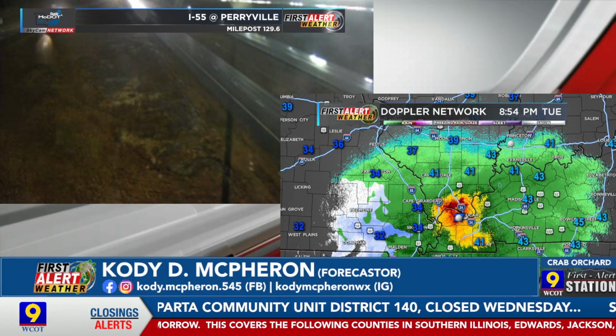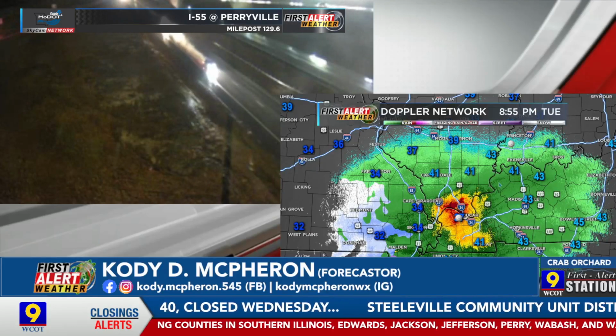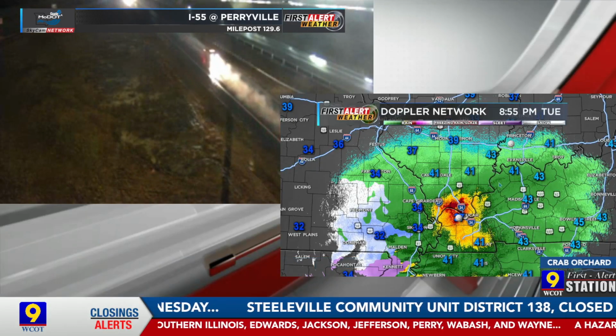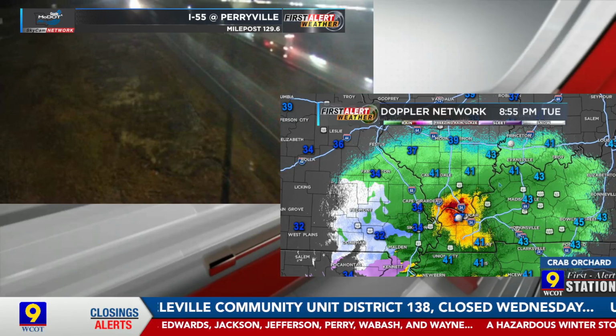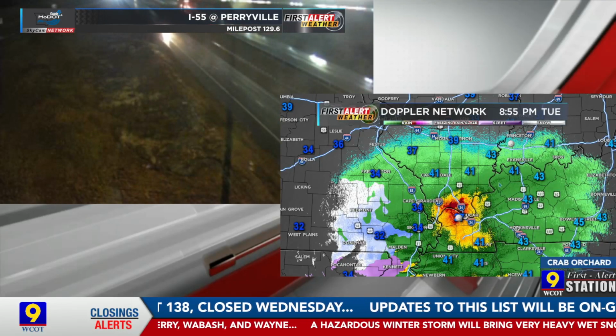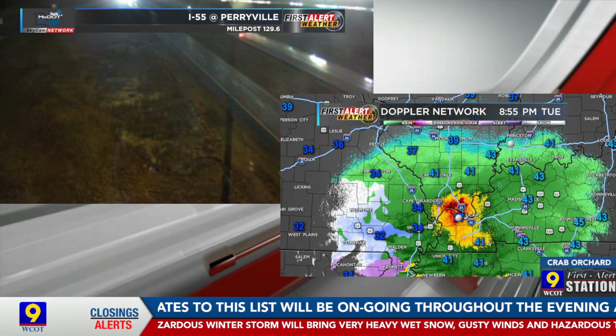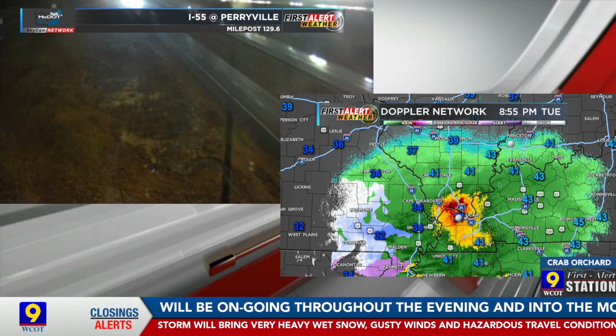Basically, we're looking at two different things here. I'm looking live right now from Perryville. This is I-55. This particular camera is located in southeast Missouri, just across the Mississippi River. If you go west of Carbondale, it's on the other side of the river there, and right there they're seeing rain. You can see on First Alert Doppler Network there's already some interesting activity beginning to occur.